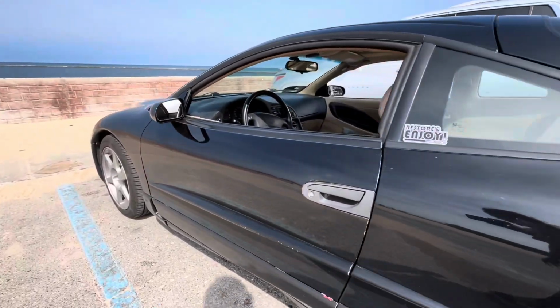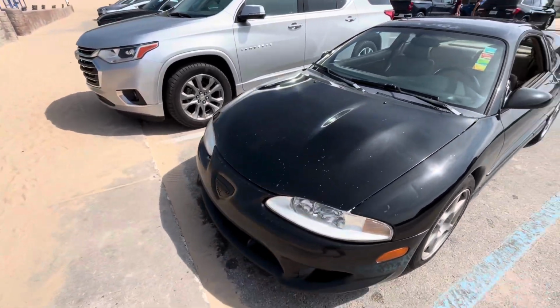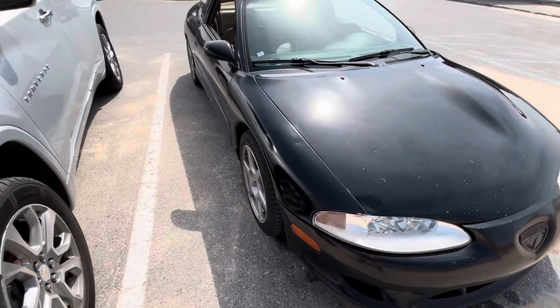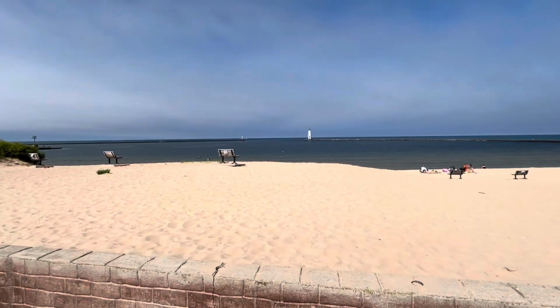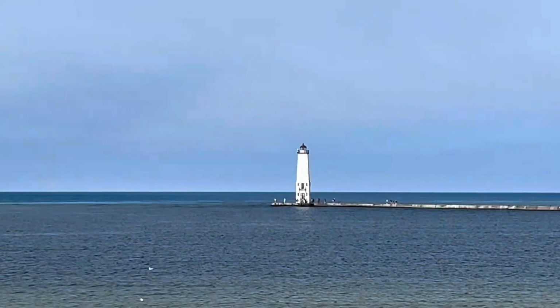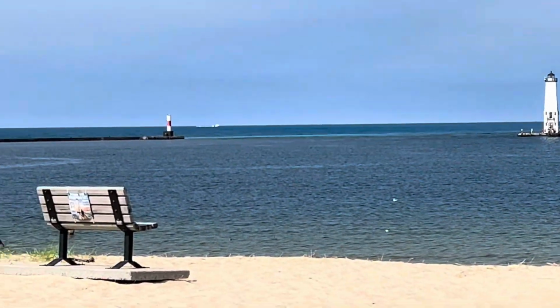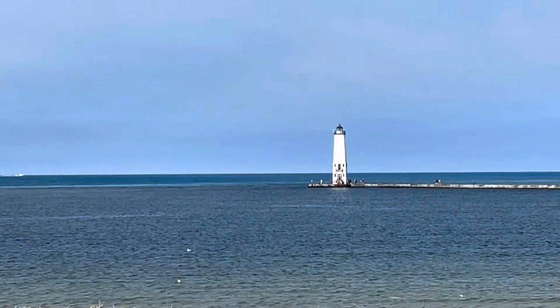Watched it the night before I left and then got trapped in the rain for quite a bit of the journey. This is Frankfort, Michigan. Apparently that lighthouse needs to be protected. There's Save the Lighthouse posters everywhere, so it's cool.